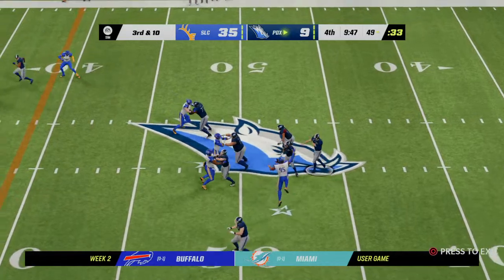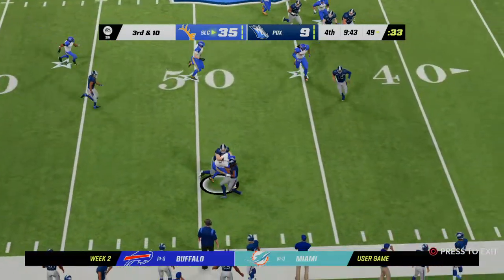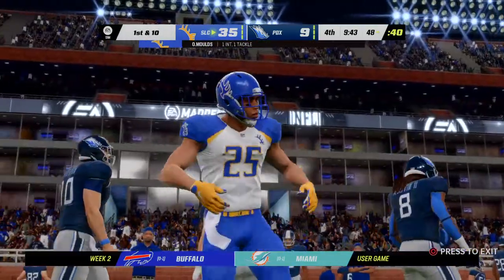Here's a play fake as they set up to throw. He rifles one, and that's going to be intercepted. And he'll take it across midfield and down to the 48-yard line.